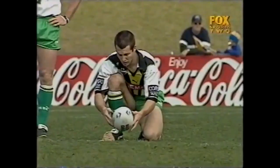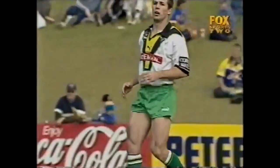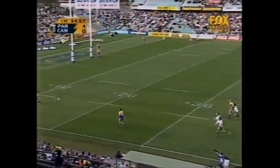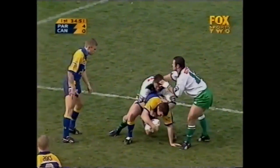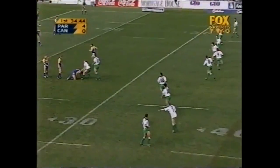Terrible start for the Raiders. How often do you see a side that drops the ball within their own half, particularly 30 metres up from their own line, and you give it to a quality side like the Parramatta Eels, and they can nail you and punish you, and that's exactly what they've done here in the fourth minute of the game by scoring that try. Here's Jamie Lyon. He's now tackled, 15 out from his own line. Taking up there, Jason Kalis.